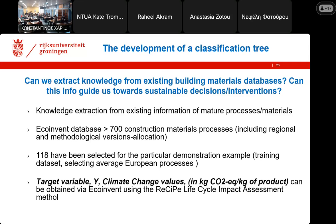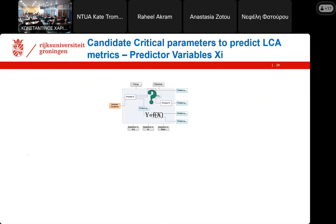This minimization of the data set, compared to close to 100,000 observations, has to do with the fact that the Convent database has, for a particular product, more than one model in order to model it. So for the purposes of this demonstration, we selected processes that correspond to average European cases. And from the information available in the Convent database, we can obtain the training set and, in particular, the target variable Y of the models that we saw previously, especially for the climate change indicator. And let's see how we can create this classification tree for the climate change indicator.